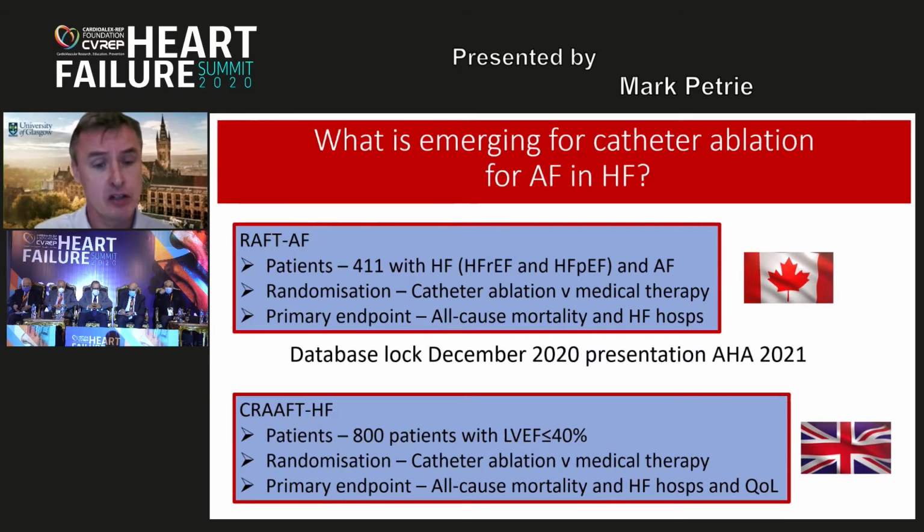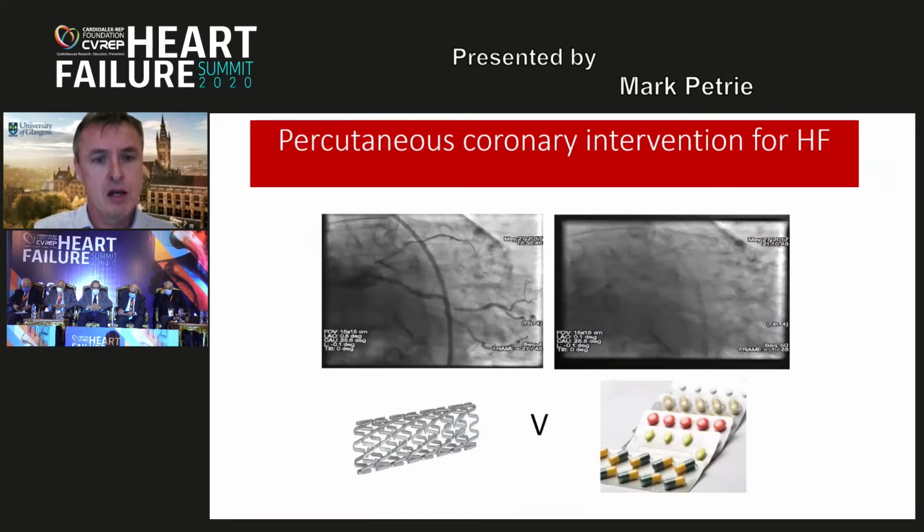hospitalization. In the UK, we're starting a trial called CRAFT HF, which is an even larger trial, so over double the size of CASTLE-AF with 800 patients with heart failure and reduced ejection fraction. So really exciting times to establish the role of catheter ablation for AF and heart failure.